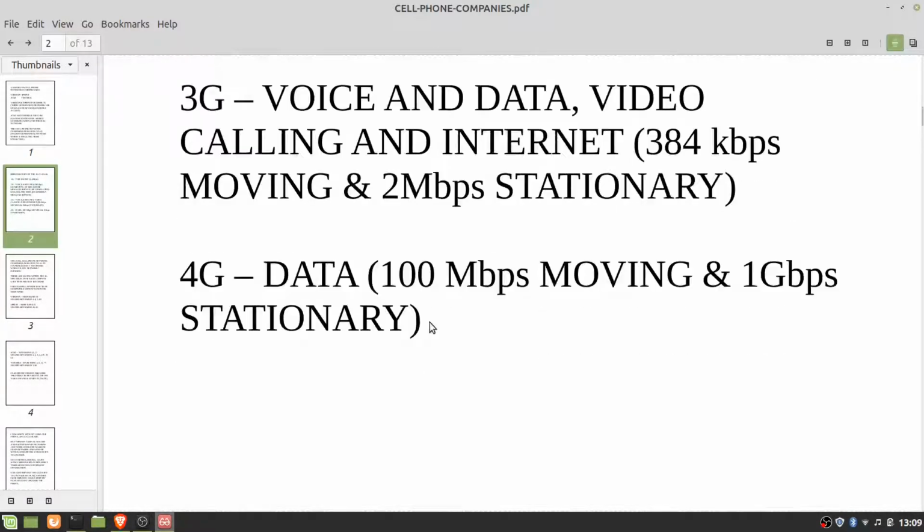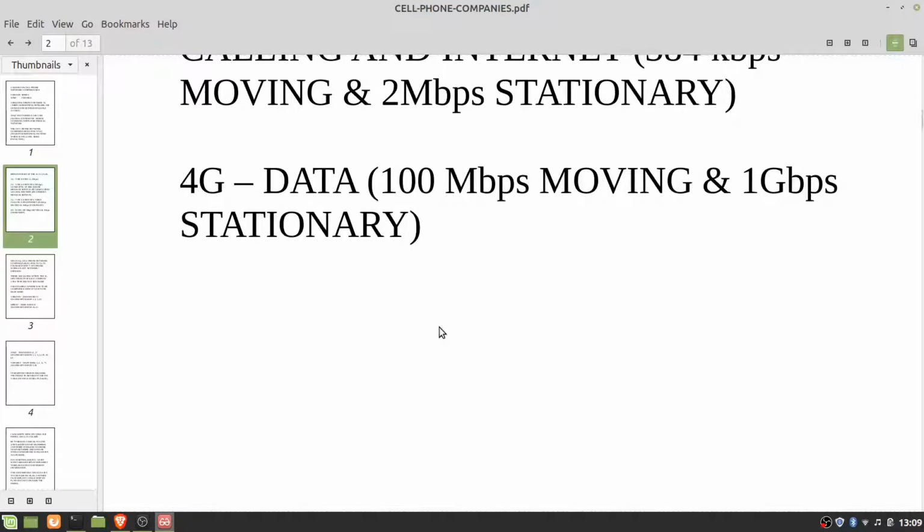3G was voice and data, video calling, and internet at 384 kilobits per second moving and 2 megabits per second stationary. 4G is data, which can get up to 100 megabits per second moving and 1 gigabit per second stationary.